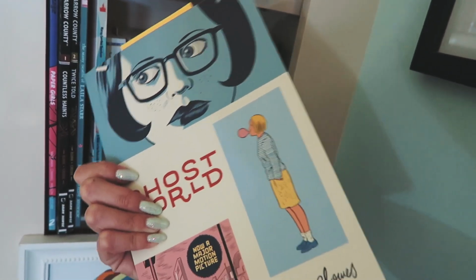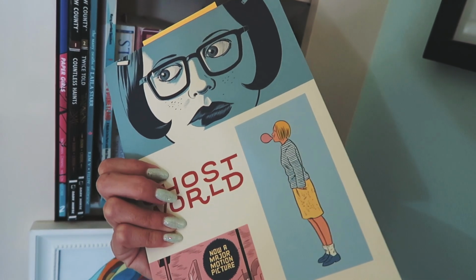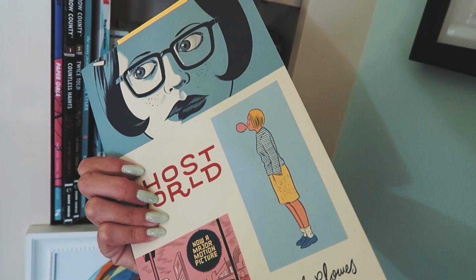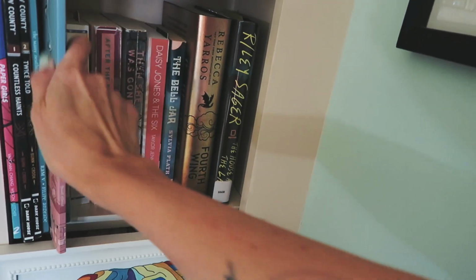It's weird. I've read this before, but when I went to reread it, I wasn't enjoying it. And I don't know if it's just because I had stuff going on, or maybe I'm old and a mom now and I'm like, do I not like Ghost World anymore? What is wrong with me?